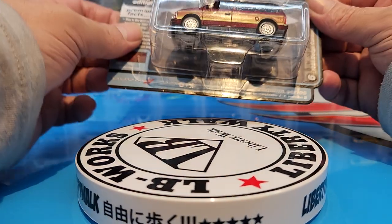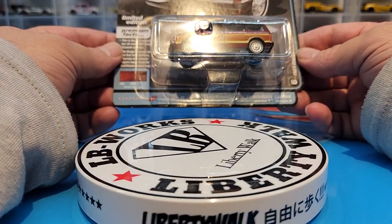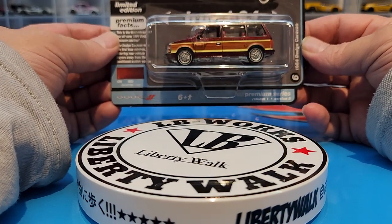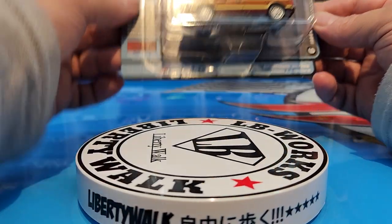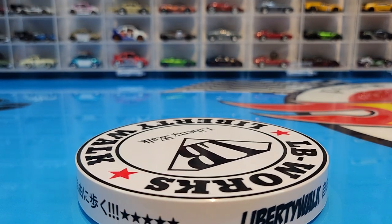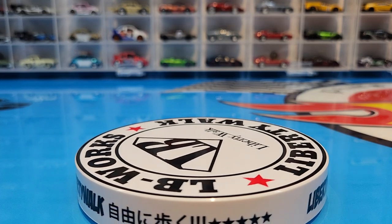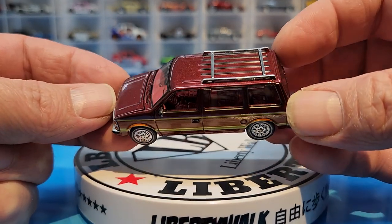Okay. Last new casting from Auto World, guys, and we do have the 1984 Dodge Caravan in Garnet Pearl Coat. Now, this one is extremely period correct. I mean, this car, no doubt about it. This caravan definitely came out in this color, and we used to see tons of them in this color. It's funny to see a diecast company do this little caravan, actually, but there it is. Roof rack and all.